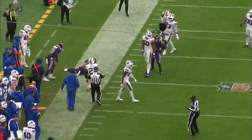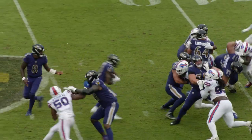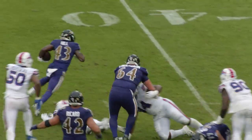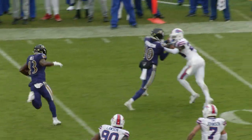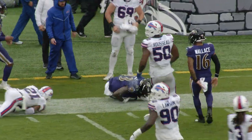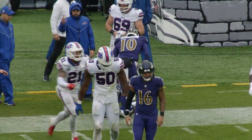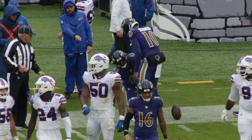Just good ball running at this point that put them in a position, obviously, where they could have scored and maybe put the game away. Unfortunately, Justice Hill pulled a hamstring on this play and is going to be gone for a couple weeks. That's a big loss for the Ravens. This multi-attack in the running game with Lamar, Dobbins, and Hill has proven to be very, very productive.